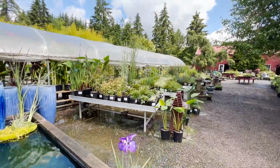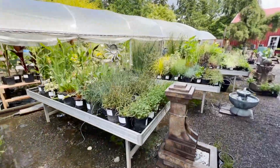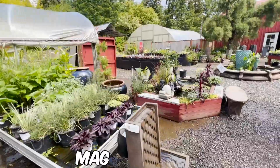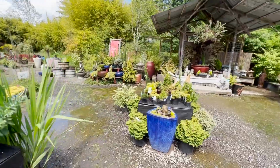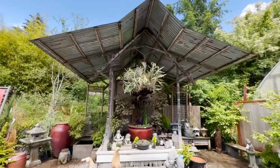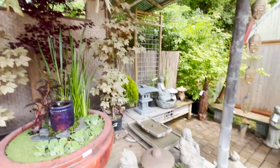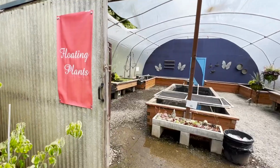And then the plants. This is as nice a plant as I've ever seen at a nursery because this is what they specialize in. This is an aquatic plant nursery. Just magnificent. Floating plants. I checked that out. Boy, everything is so intricate here. I love this little display with that air plant. And there's your water lettuce. Very cute. Little bonsai Japanese-looking place. Floating plants. Looks like they're not in stock a lot.